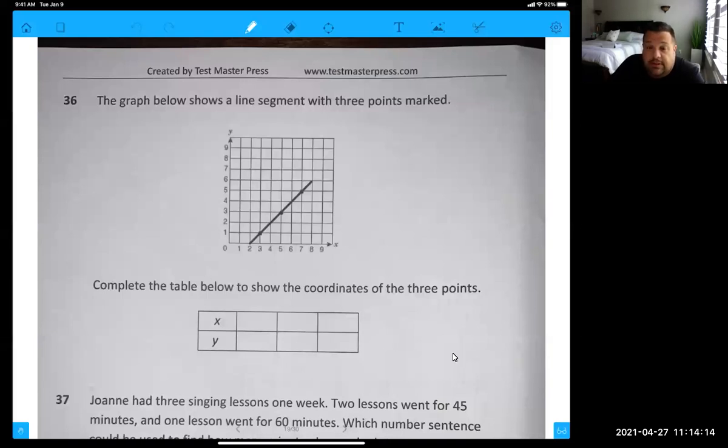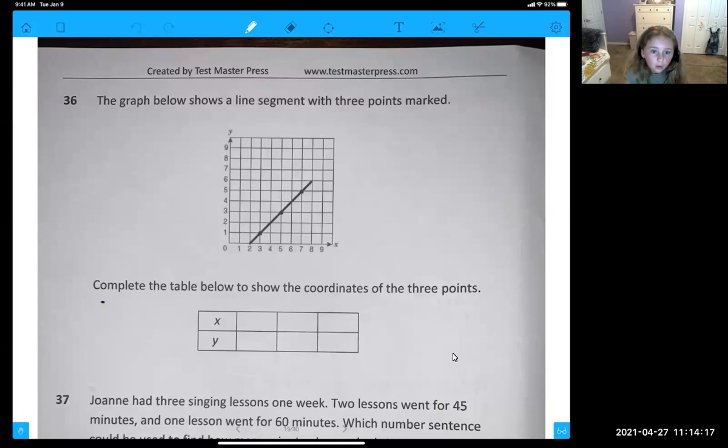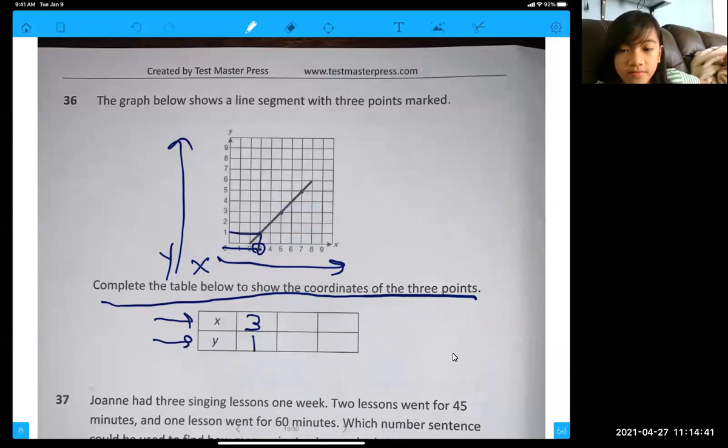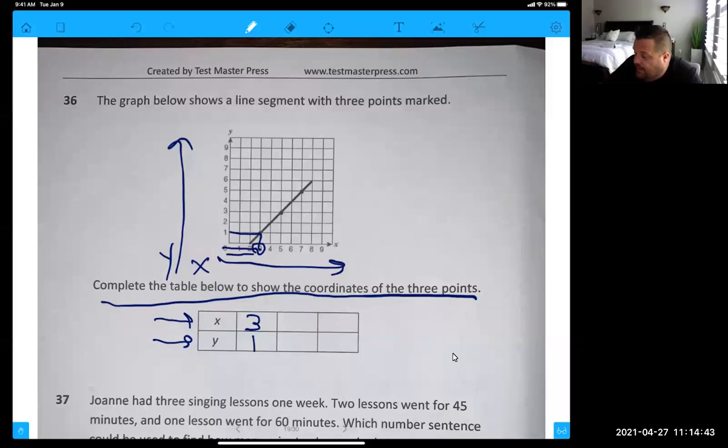Okay, girls, let's look. It wants us to complete the table to show the coordinates of the 3 points. So we've got the X and the Y. X goes this way, Y goes this way, right? So we want to know where point number 1 is for X. If I go over, point number 1 is at what number? 3. And then if we go up to Y, it is at what? 1. Sorry. Now let's go to our next point.